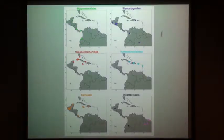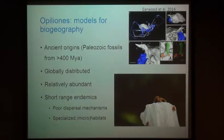Stenostigmidae, also very diverse, occurs in Cuba, very diverse in Cuba and Hispaniola. Would be great for biogeography, but again, wasn't the focus of our study. So we focused on Neoscutolamidae, the Homolinculae, and the Samoidae. And we looked more closely at these families and how they're distributed through the islands.